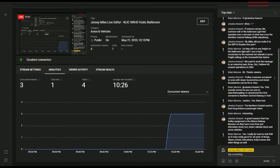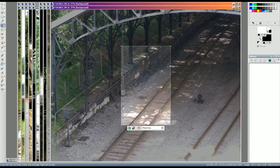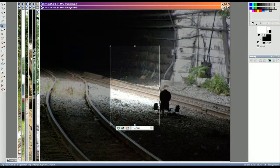Yeah, the IRM looks great. It's just not a place I typically get out to. If I'm in Chicago, I don't have a car or the time to go down and see it.